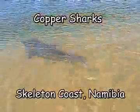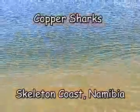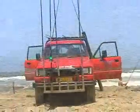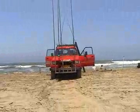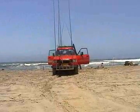This is the skeleton coast of Namibia in southwest Africa. What you're about to see is footage from what has been described as possibly the best ever trip in shore fishing history. The fishing in Namibia is basically divided into three categories.